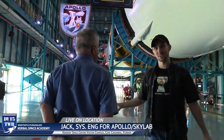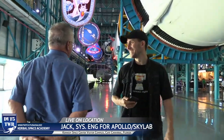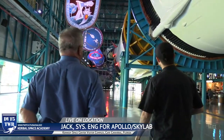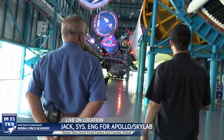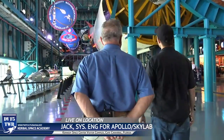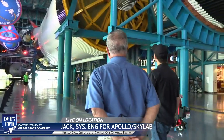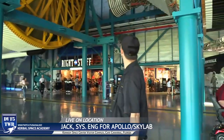Again, we've got Jack here with us. Jack seems to know everything about this rocket. I appreciate you again, Jack. The Saturn V rocket. Well, let's go up to the business end of the second stage. This is the second stage, right? Right. It's called a Saturn II. A Saturn II. Right. And we'll get somewhere over here where we can see all these engines. Let's actually stand this way so we don't have to point up as much.